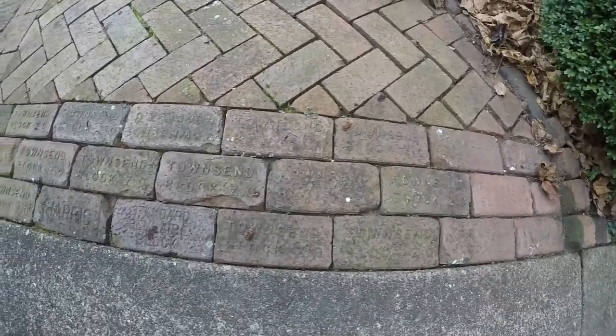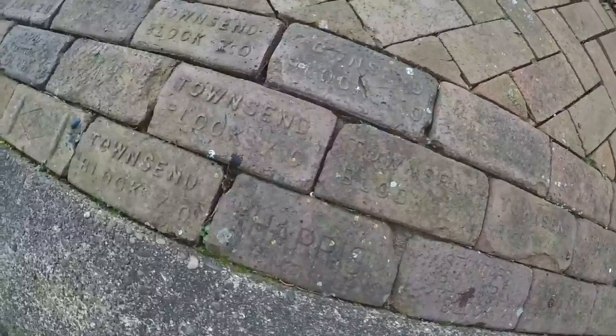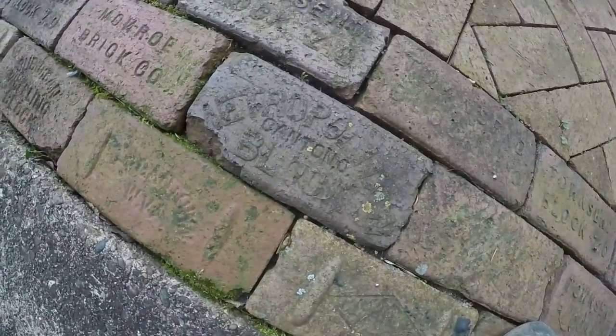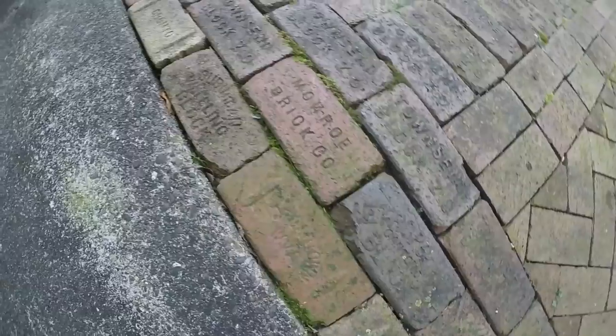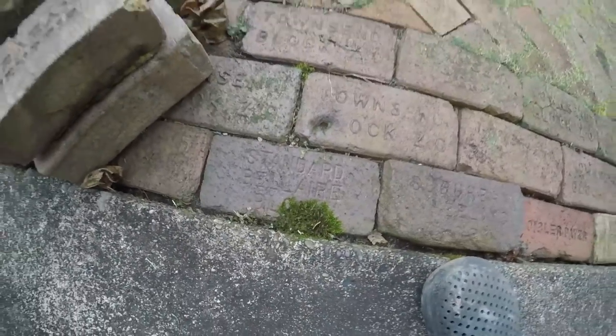Later. This is why I bring in bricks. See, there's all different kinds here. Townsend block. There's something here, I don't even know what it is. Wheeling block. Canton, Ohio block. It says trooper block or something. Toronto, Sisler pavers. Standard Bel Air, Ohio block.